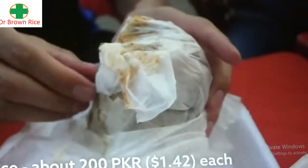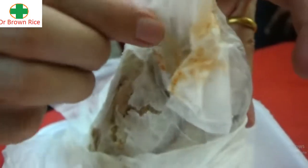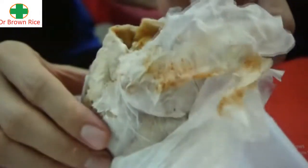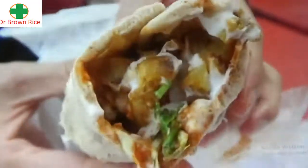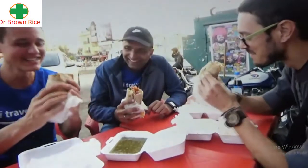Is there a strategy to eating this? I don't think you should unwrap the whole thing, or you might lose things out the back end. Afghan chutney. Oh, that looks good. Oh, wow. It can explode any minute. There's like half a bottle of mayonnaise in here. I can't even hold it. It's about to explode, I believe. Any minute. Cheers, guys.